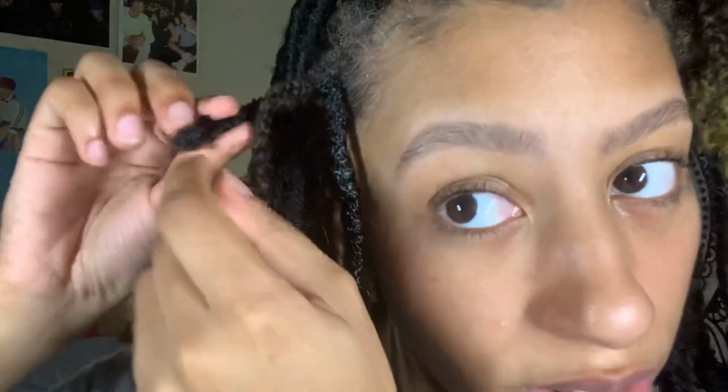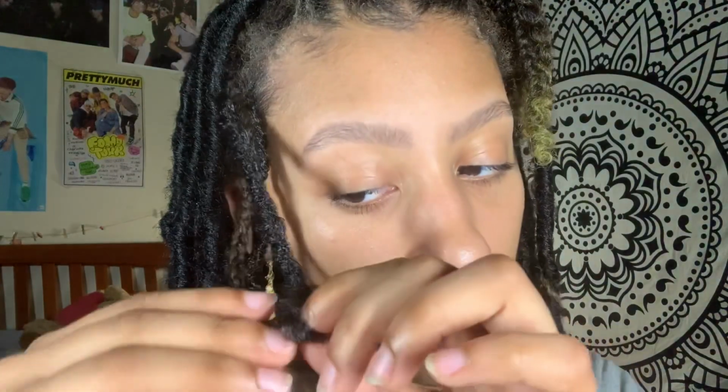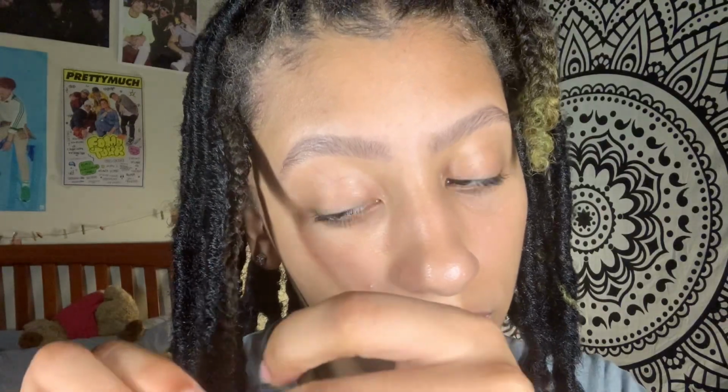Okay, so once it's through, you're gonna take the little hole, and you're not gonna pull the twist through. I know in some videos people pull the twist, we're not gonna pull the twist. We're gonna pull the actual braid through. Honestly, I don't really think it makes a difference which one you pull through. Either way, it's secure, but I just like this better.